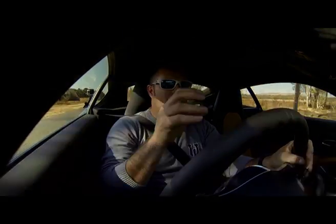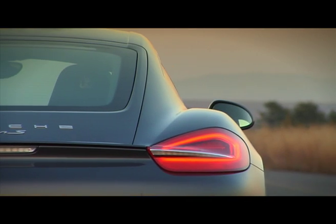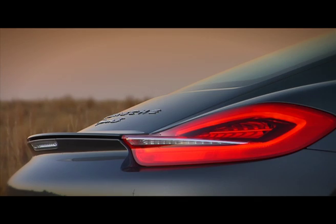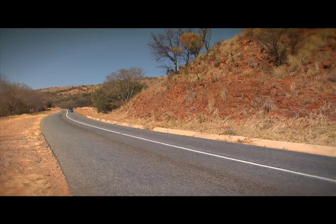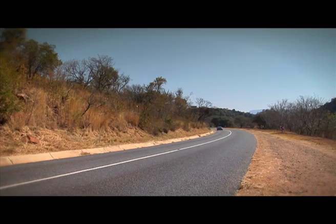But I cannot get over just how well set up this car is. The balance of it is just unbelievable. With the looks and the styling, it's not like the ugly duckling. It's not like the poor man's Porsche anymore. You choose a Cayman S over a 911, I think you're clever. I think you're inspired, because you've picked the better car. Third generation Cayman S, you've just moved that benchmark of perfection.